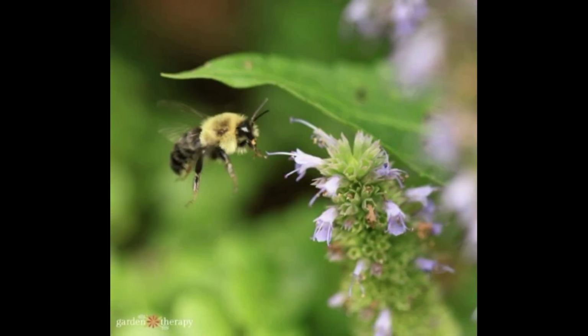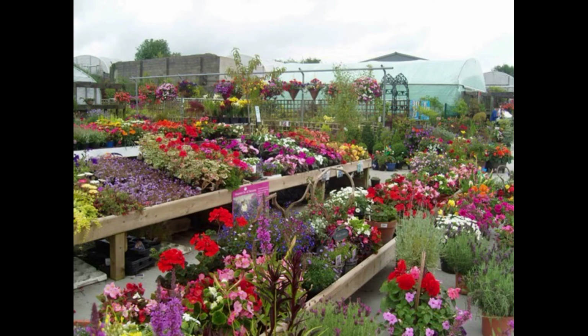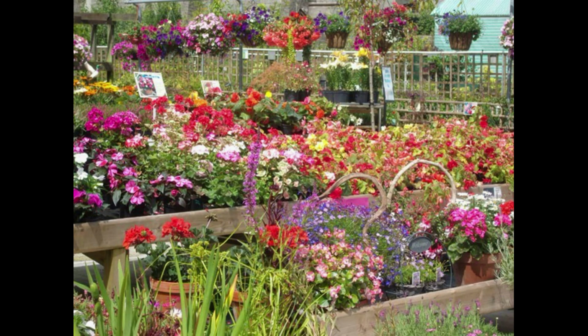Attracting bees to the garden with the right sort of planting is an important way to keep your garden healthy and productive. So what's an easy way to choose plants to attract bees? One way you can figure out what plants to choose is to visit a nursery and look for the bees. Observe which plants they are buzzing around at the garden centre or nursery and bring a bunch of them home.